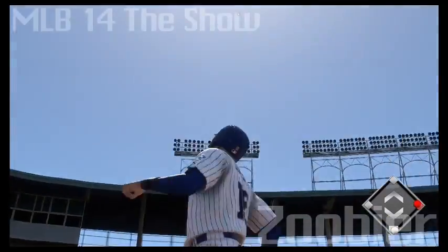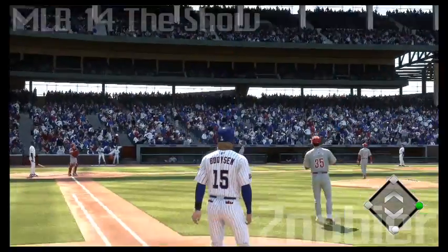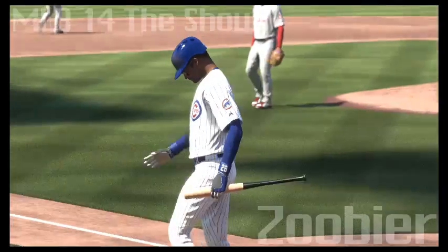Here's a swing and a high pop-up. Drifting into foul territory now toward the third base dugout. And Moustakas has this one for out number 2.